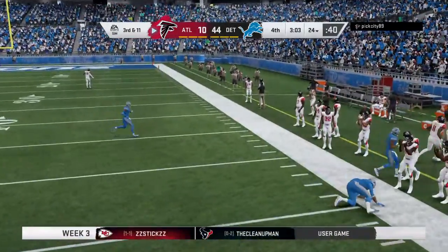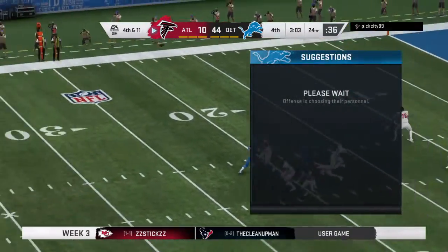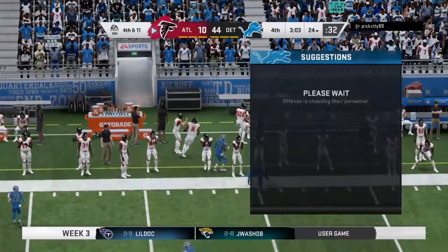And it's going to be incomplete. He was able to catch it there on the right sideline, but out of bounds, says the line judge. And it's going to bring up 4th down.